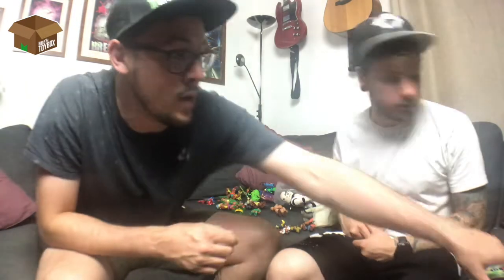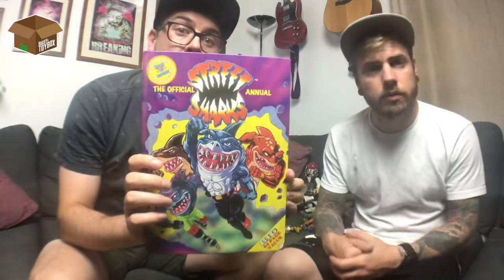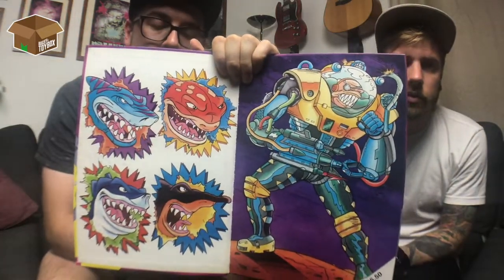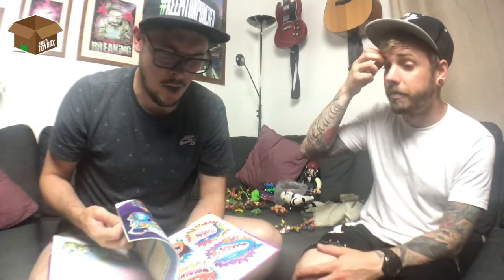We got some Street Sharks. Street Sharks Annual. I was flicking through it while I picked it up at the car boot, and the artwork in this is insane. I was chatting to the lady about it for about five minutes. It's right up your street, this kind of stuff, isn't it? Oh yeah, as you guys have seen from our Instagram, I'm doing all my illustrations, my mashups and stuff. This is a great source of inspiration for me. I was thinking, this thing is so clean, all the way through it.